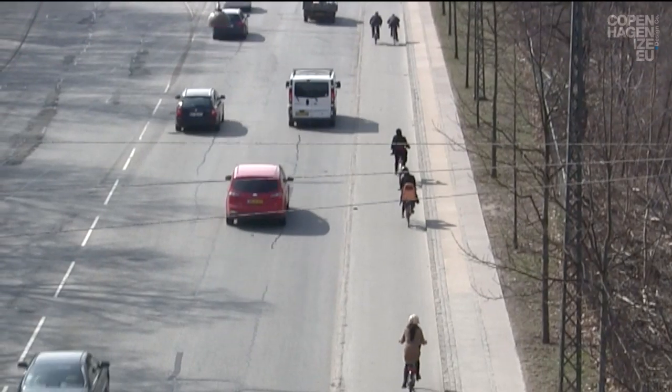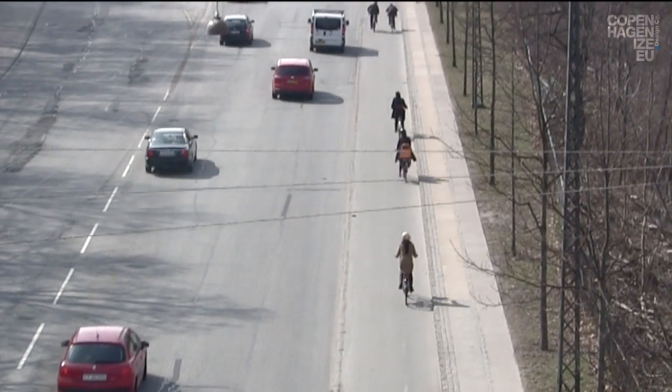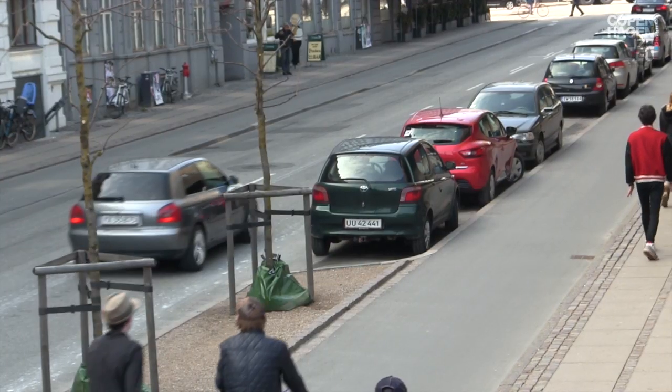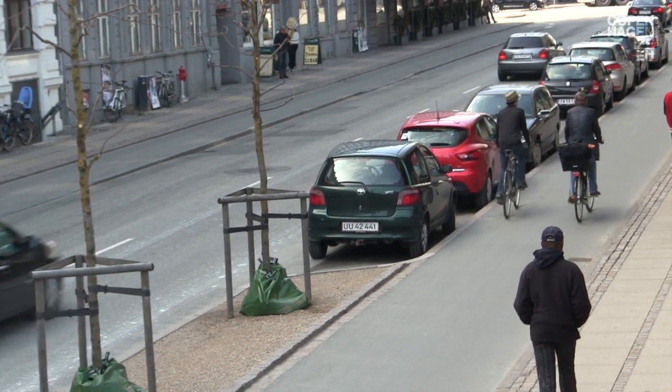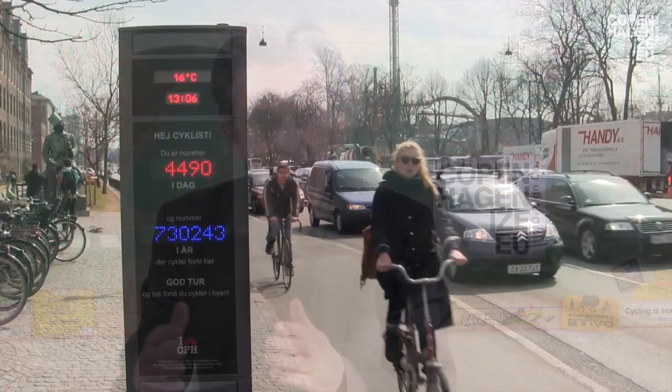And then of course, number four, which is the fully separated and protected cycle tracks that you see almost all over the city. In Greater Copenhagen, there's about 1,000 kilometers of protected cycle tracks in the city of Copenhagen and all the surrounding municipalities that make up Greater Copenhagen. We know that this is the safest. We know that this is what makes people want to ride a bike, makes them feel safe, and it keeps them safe as well.